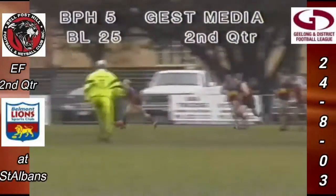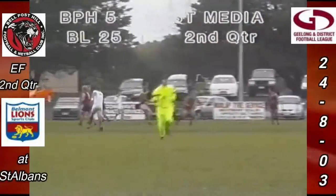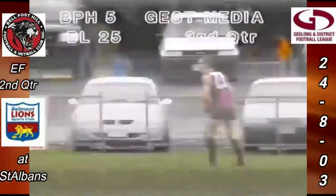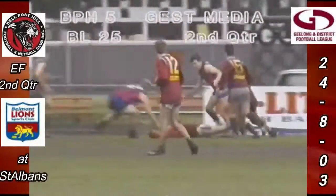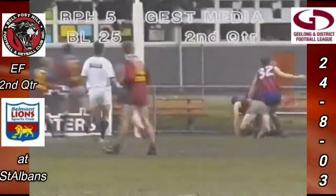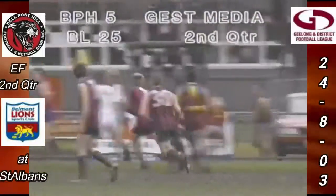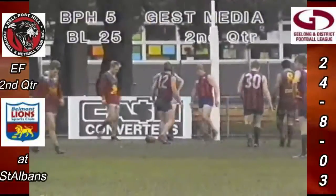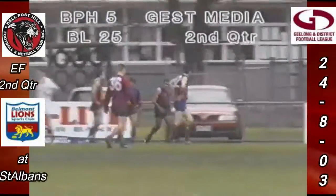Boundary throw in. Punched down, and a clearing kick by Scotty Mills, but only as far as half forward. And Ditchburn with the mark outside 50 goes long now, and over the back, play on the call, goes towards Connolly. His handball close to the boundary line, and in fact it was out, and it will be a throw in the right forward pocket for Belpost Hill.